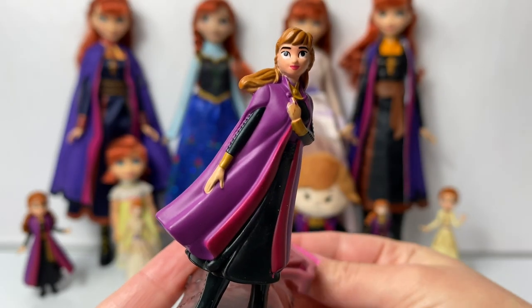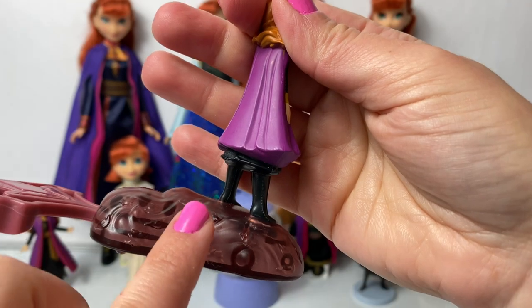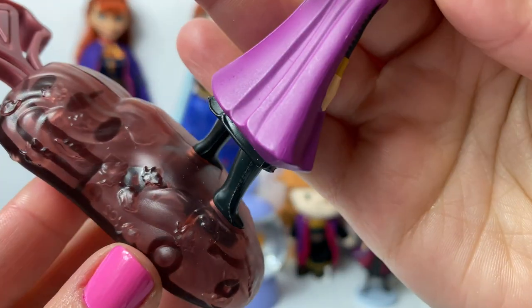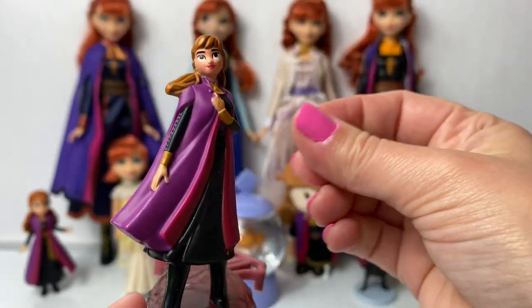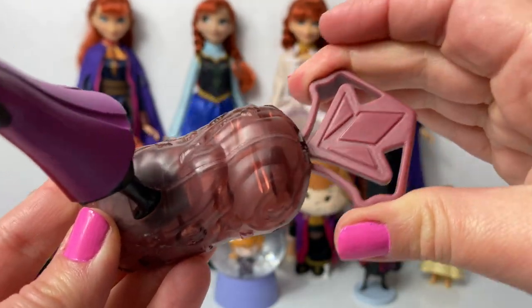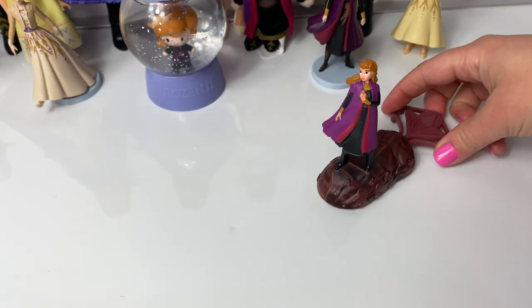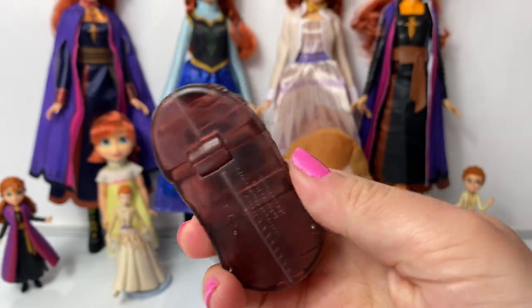This one is Princess Anna from the McDonald's Happy Meal toys. She's standing on a rock and it has leaves. Her dress is beautiful. Looks like it's flowing in the wind. And this one can also go. Look how fun this toy is. It has a little wheel here on the bottom.